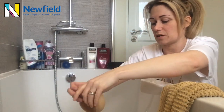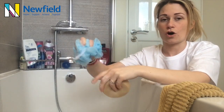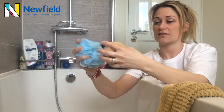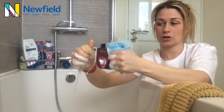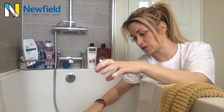You might be able to feel a sponge or a loofah. You might have a flannel that you use in the bath. They feel very different to each other. Try squeezing them in your hand, pass them and explore them in your hands. You could explore them all over your body. What else have we got to feel?